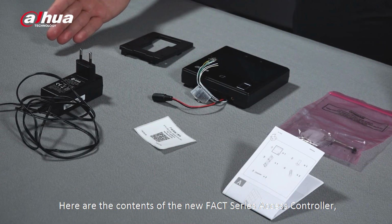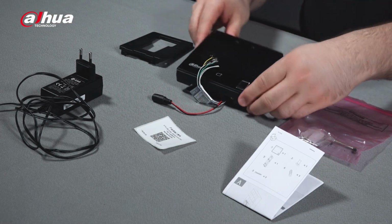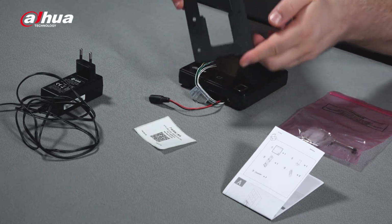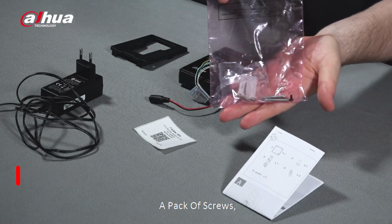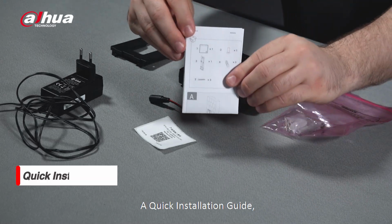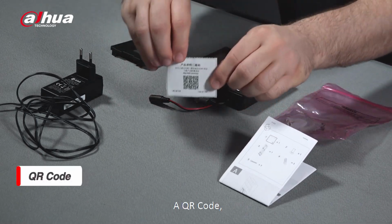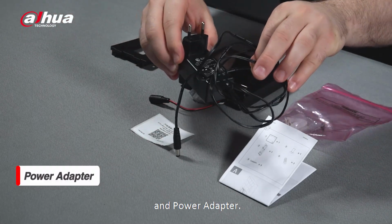Here are the contents of the new FACT Series Access Controller, which include the access controller, a wall mount, a pack of screws, a quick installation guide, a QR code, and the power adapter.